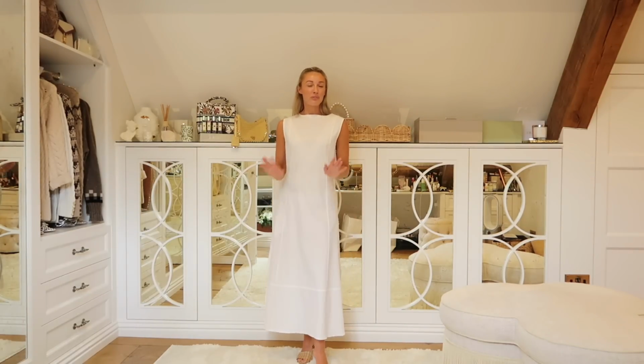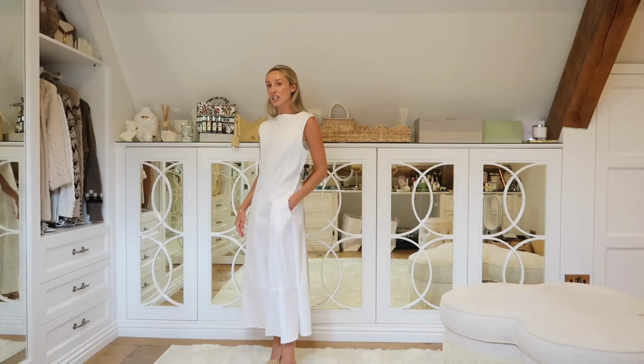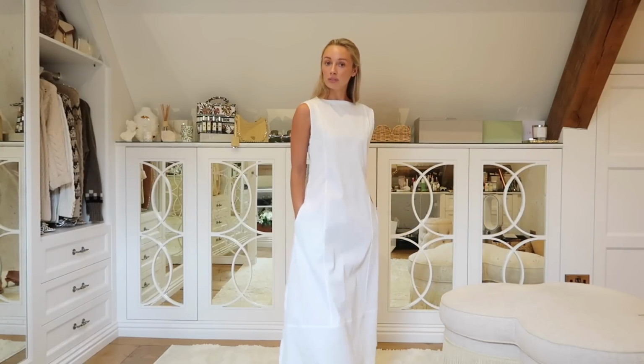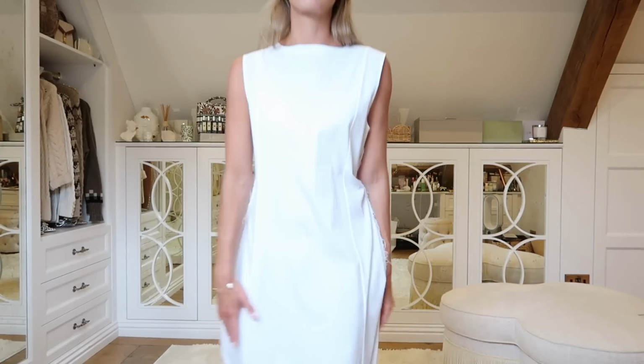Very simple, very Wimbledon. Oh, I'm just manifesting going to Wimbledon. But alas, I think it is absolutely gorgeous, very simple, very easy to wear. Just throw on some beautiful, timeless accessories and you have got yourself an absolutely elegant and ageless summer outfit. Definitely a keeper, perfect for any upcoming holidays.